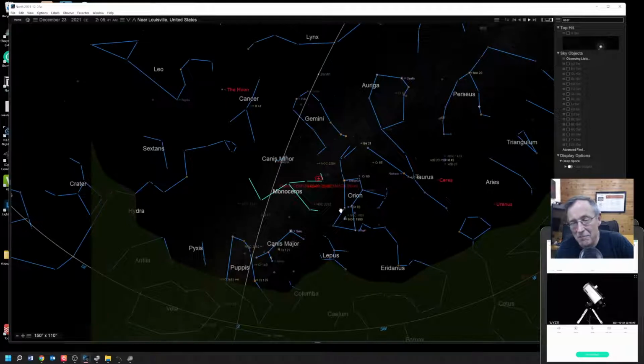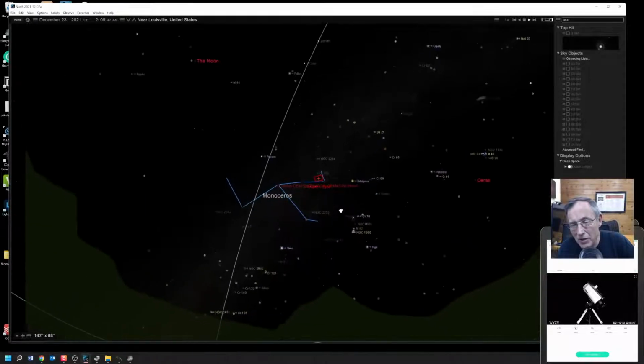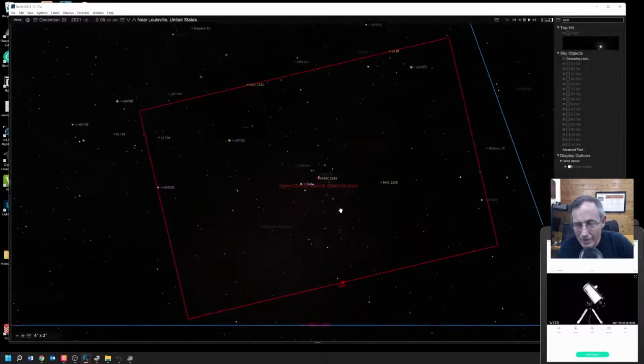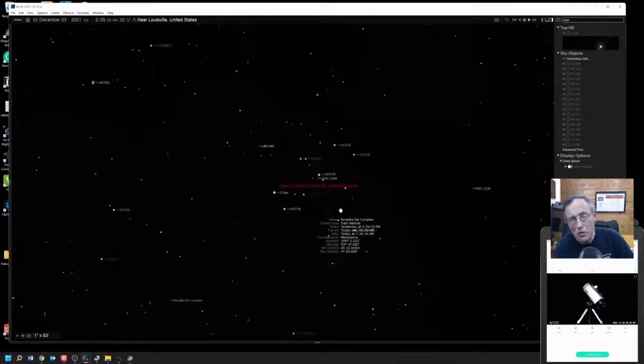In this constellation, Monoceros, there is a unique cluster. And why don't we zoom in on it right now? It's NGC 2244. And on the surface, this cluster might not look like much. But each of the stars in this little open cluster are powerhouses of light and energy and stellar wind. And they capture dust and clouds, and as they move through them, they light them up in an amazing way.